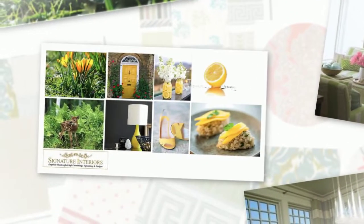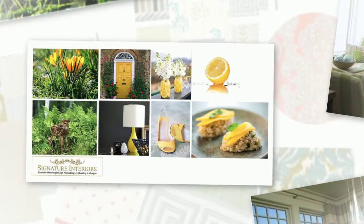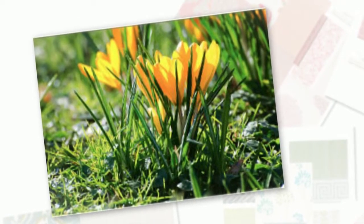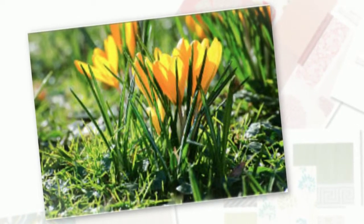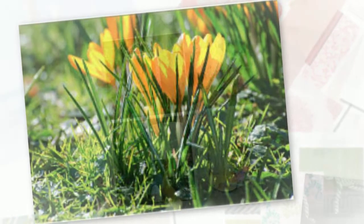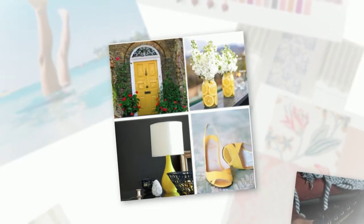I've also put together a yellow mood board for you, which is called Fresh Yellow. Pulling in some of the yellow colours which can be mixed and matched with the greens to give that wonderfully fresh spring look. But again, the yellows this year are not acid. They're a much more mellow, warming, calming yellow, which work beautifully with the greens that we're seeing.